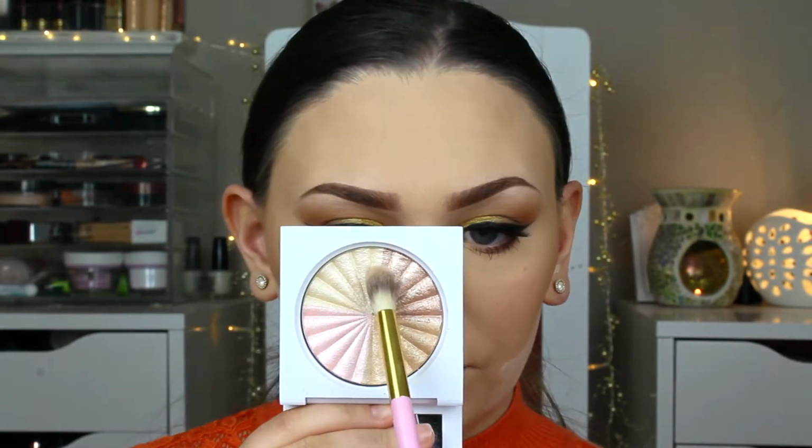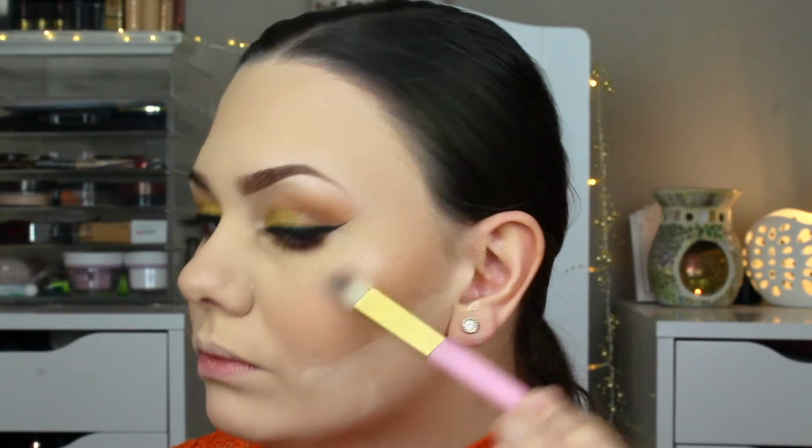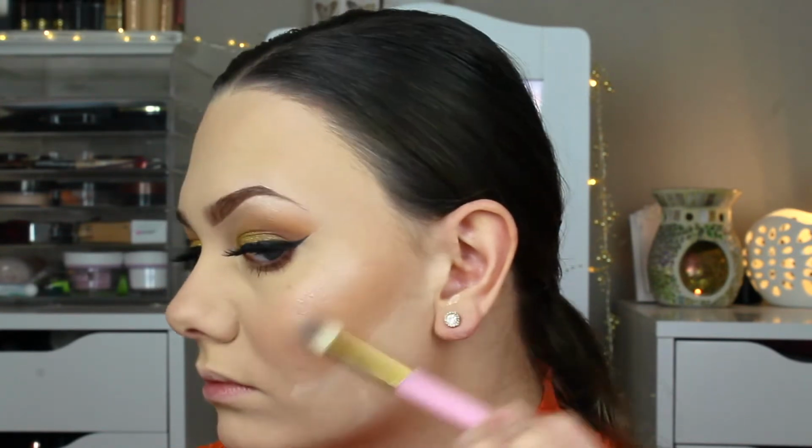Then for highlighter, of course, I'm going to use the Ofra All of the Lights highlighter. I have not stopped using it since my previous video, and I just absolutely love it. So I'm going to be highlighting everywhere, all over my face, baby.